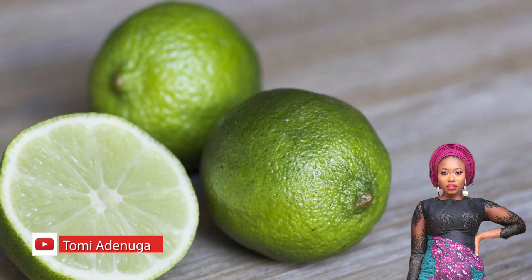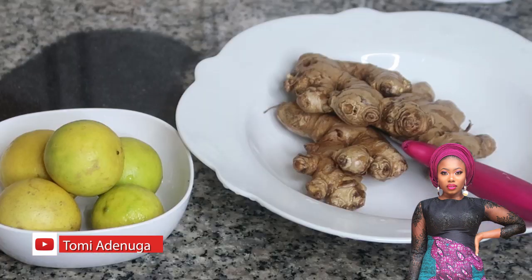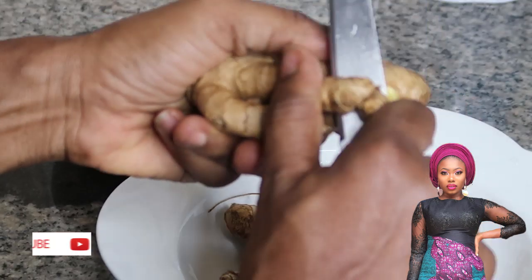So the greatest part of what I'm taking out of this is the immunity. The combination of these two is something you want to take almost every day. So let's just keep watching to see what I'm going to be doing and how I'm going to be doing justice to this food.